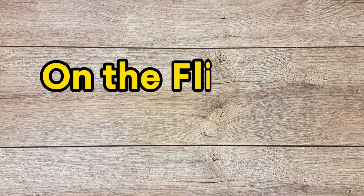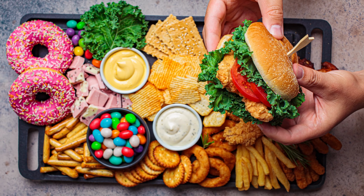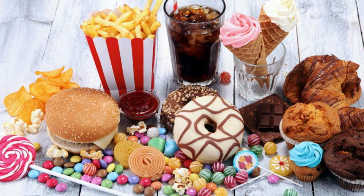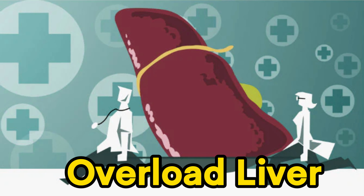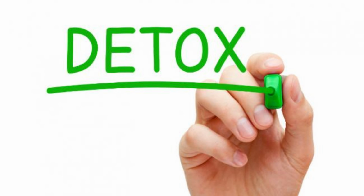Number 4. Limit processed foods. On the flip side, avoid or limit processed foods, sugary snacks, and excessive amounts of alcohol. These can overload your liver and hinder its detox abilities. Moderation is key.